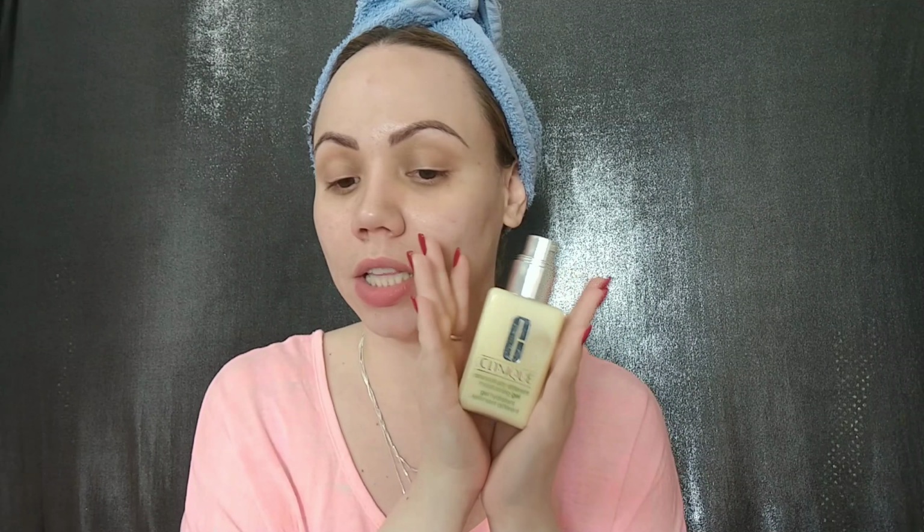We have to moisturize, and I'm using to moisturize the Clinique Dramatically Different Moisturizing Gel. I love this, the gel version. The lotion version, if you have drier skin or if you're not acne prone, that would work better for you. So I just take 2 pumps of this and I just rub it. By the way, my eyebrows are not filled in, they're just microbladed.